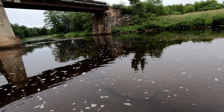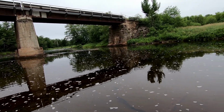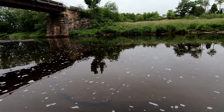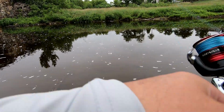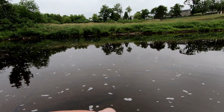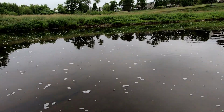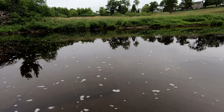Let me try and show you a little bit more current coming from upstream, and then right when it gets close to that side of the train bridge, that's where the current is, and then all along that edge, and that's where they are, I think, in the current, waiting for stuff to come by. It's kind of letting that Ned rig go with the current there so that they think that it's just something on its way by. But like I said, I'm not going to waste too much time with this Ned rig. I'm going to go right back to that tube right away, I think, if we don't manage to get something here.